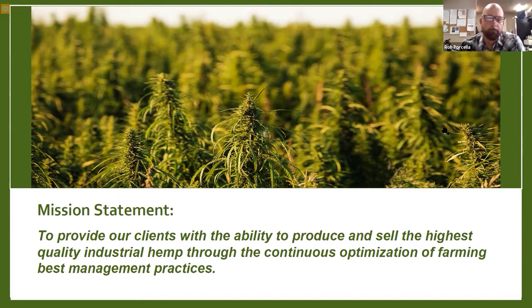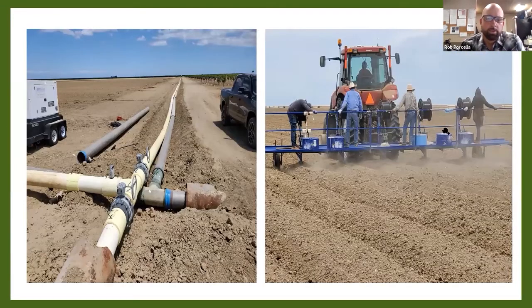So getting started with this, what I'm going to do here is go through the last year's grow. I was hired by a very large grower here in Central California. We had upwards of 400 acres of hemp that we planted. We did a soil analysis prior to getting started on this project, and it actually advised the grower that we find some different land to do it on.